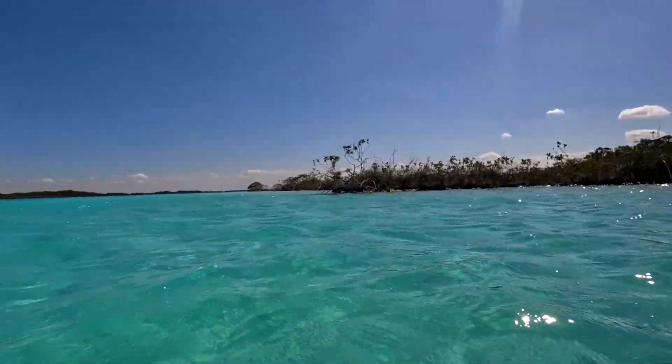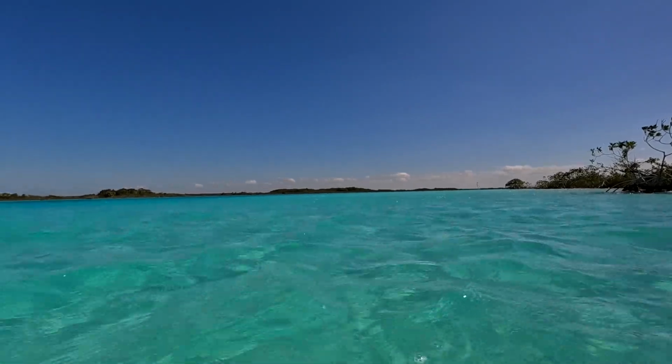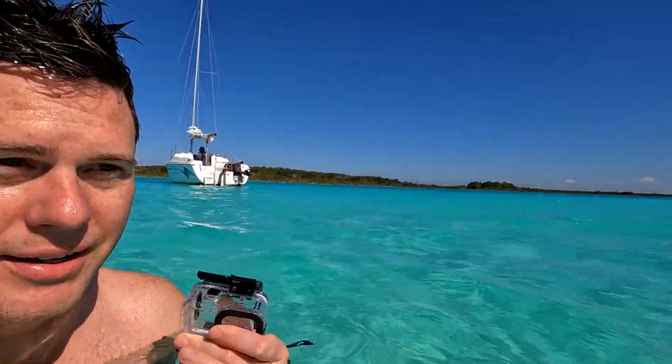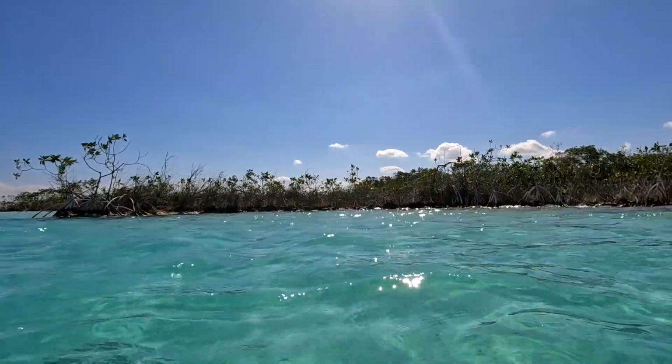Really cool, and there's barely any boats on the lagoon. They're saying that these are all mostly sailboats, and that eventually they're only going to have electric engines on the lagoon, but it's really cool.